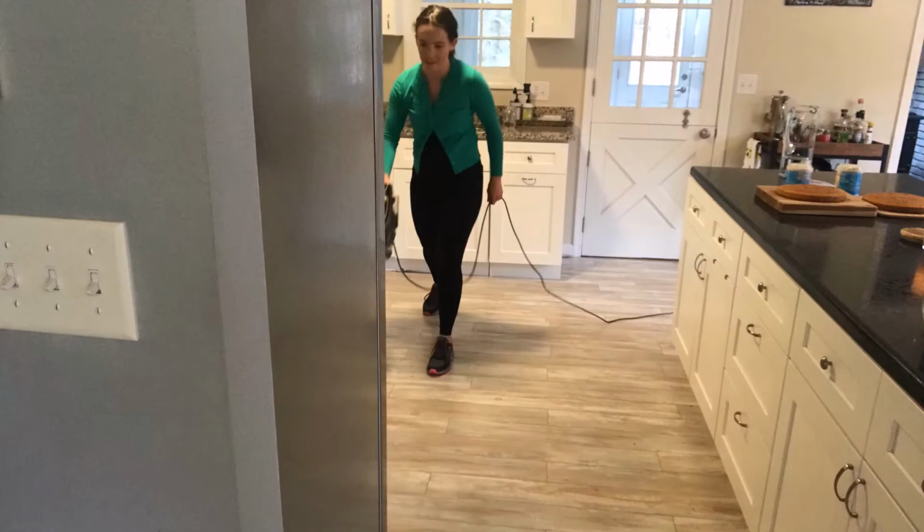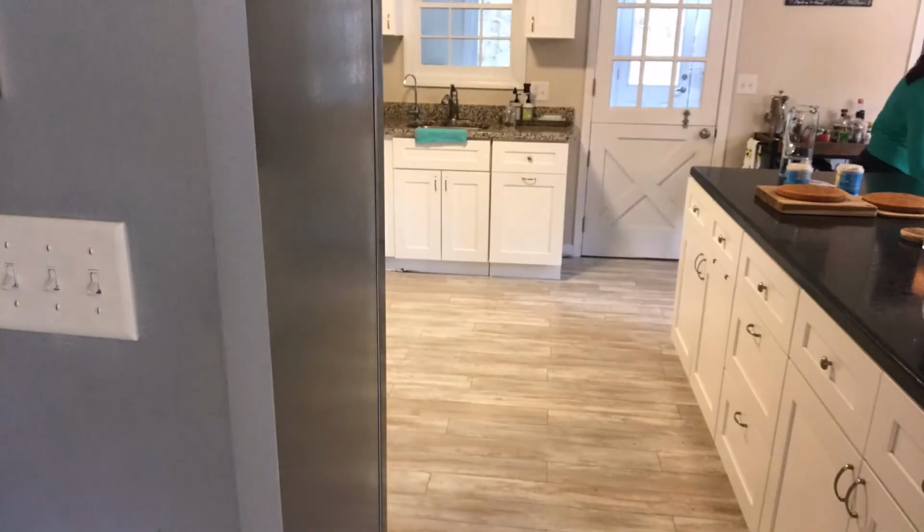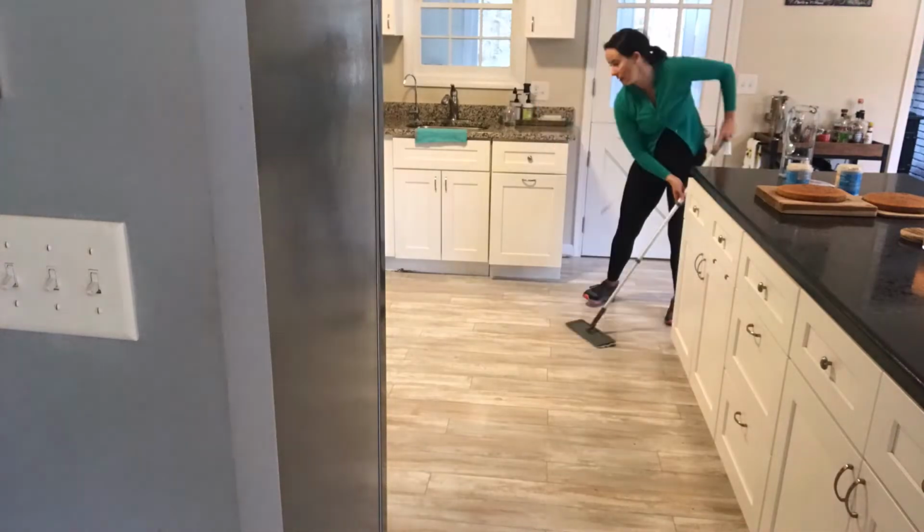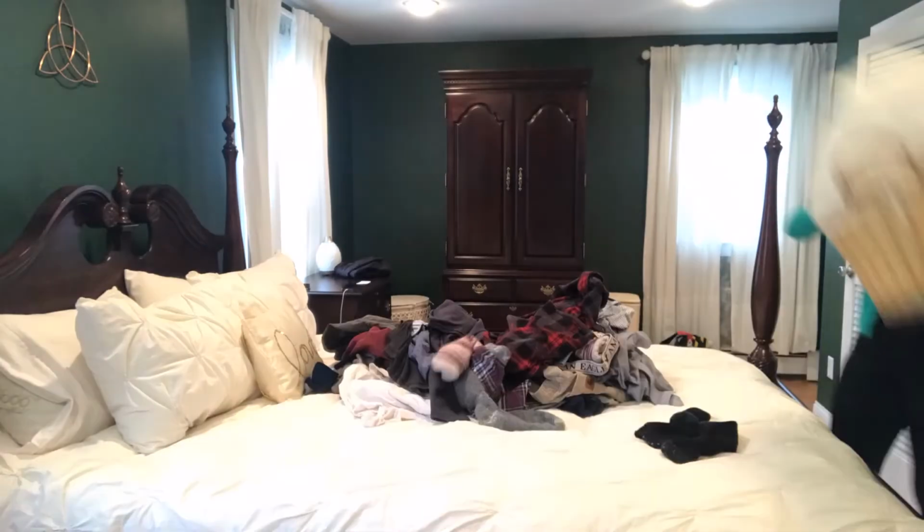I always get like a little extra energy when it's time to vacuum and mop because I know I'm almost done. It's the last thing I do in every room that I clean is the floor.